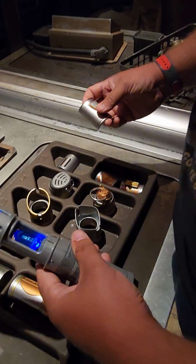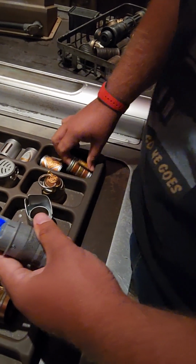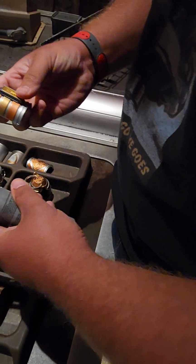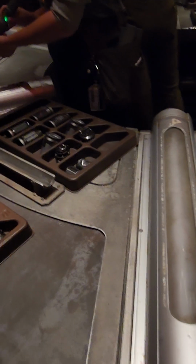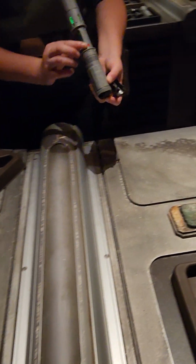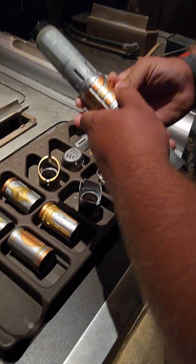Now on the inside of the switches that you selected, one half is going to have a red square, and the other half is going to have a blue square. Those are going to match up to the red and blue squares that are on the side of the chassis. The red square is going to match up to the red square on the chassis, and the blue is going to match up to the blue.